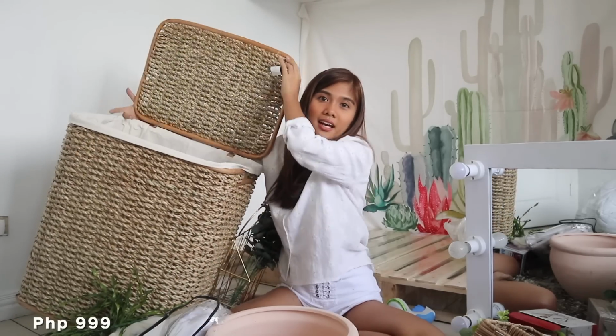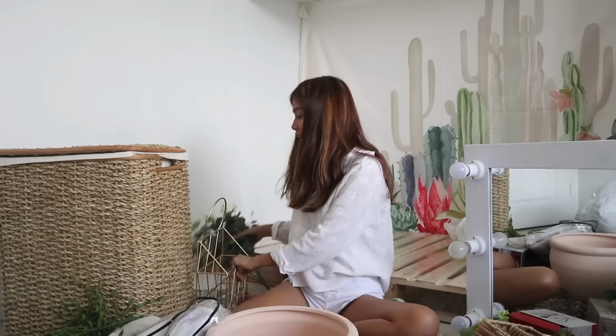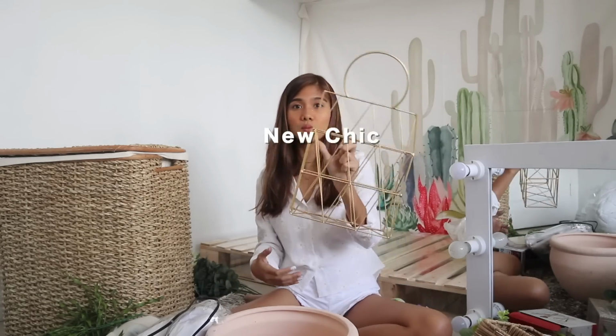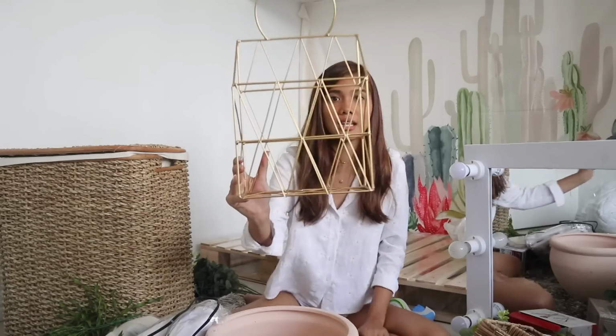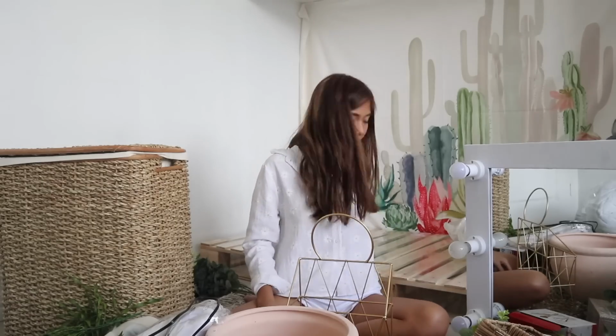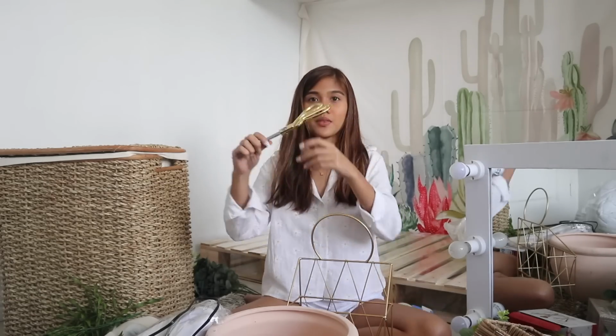And then the next thing that I got is this rattan bin. It's like a hamper, but I really bought this for the purpose where I can put all of the PR packages that I'm receiving. So, naka-organize sila and aware ako na hindi ko pa sila na-film. Oh, and by the way, the tapestry that you're seeing, I actually got that from New Chic, and also this one. This is from New Chic. It's like a gold magazine holder. Oh, yeah, I also got this from New Chic.